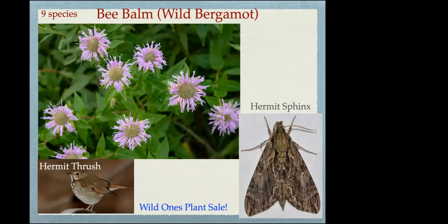The bee balm or wild bergamot, and this is on our plant sale. This plant has just lovely violet blossoms and a distinctive aromatic foliage. You can even use the fresh leaves to brew a mint flavored tea. It blooms from July through September, and it is common in an upland dry prairie. A mass of it is just beautiful in the fall, and it is deer resistant. They don't like that aromatic foliage.